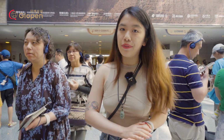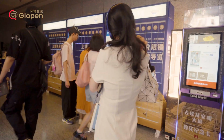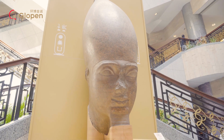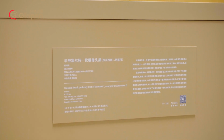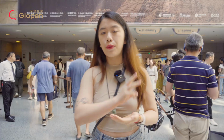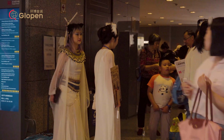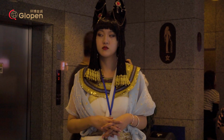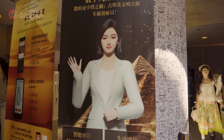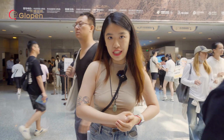Okay, we're inside the Shanghai Museum. After the security check, we found three interesting things until now. The first is a huge sculpture after we entered the gate, which is this one. The second is that we found some people wearing traditional Egyptian costumes, which actually fit the vibe. The third is that we found an artificial intelligence guide, newly developed to help people be immersed in the vibe of ancient Egypt.